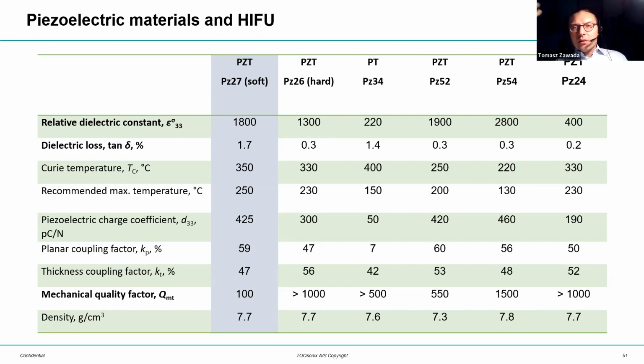The reciprocal of the quality factor is the mechanical loss. So we want the material that really rings as long as it can, and that is reflected in the quality factor. That's why materials with a quality factor above 1000 are really cool, and we have at least 3 of those here. 500 is not bad. And I would point at this PZ34, which is kind of an outlier because it's not PZT, it's only PT, as we discovered recently.